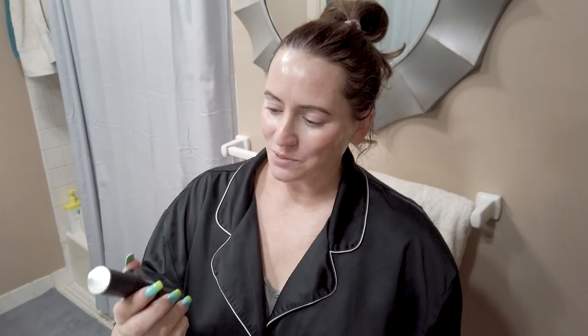Anyway, okay, aside from that, the Peking Yo Black Tea Boosting Serum. I love this stuff.